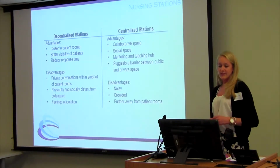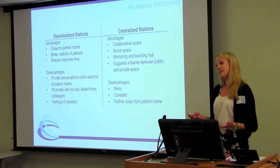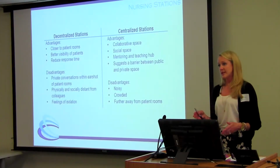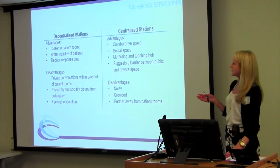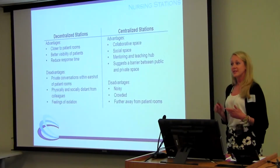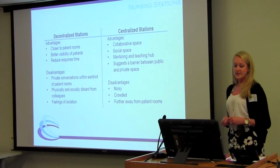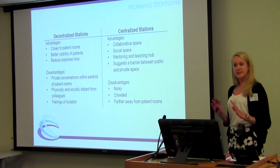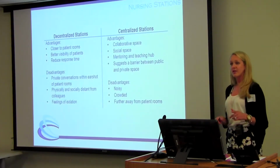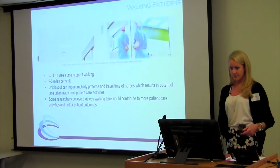The disadvantage is that it's noisy and crowded, and it's further away from patient rooms, so you might not be able to see your patient from there. In response, architects and designers have been introducing decentralized stations into units so that they're closer to patient rooms, so that nurses can see their patients and respond quicker. But the disadvantage is feelings of isolation, you don't have that central hub, and private conversations can be heard by the patient over here.